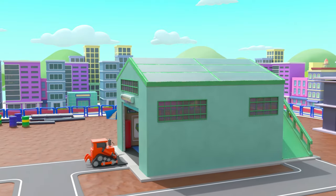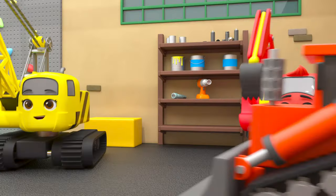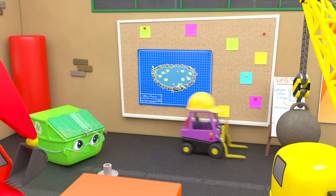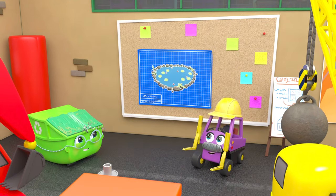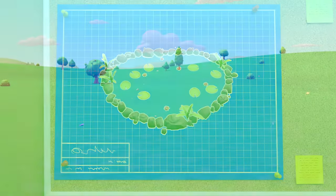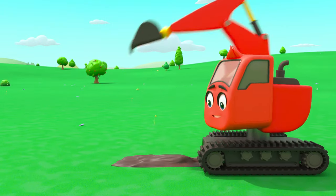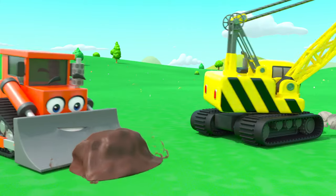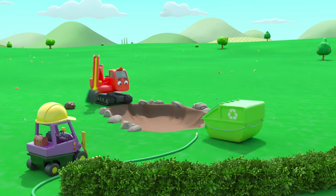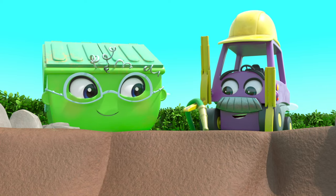It's a bright sunny day at the construction HQ. Aw, Bump hasn't quite woken up yet. He doesn't like mornings. Here are today's plans. They're going to build a pond. How exciting! This'll be so much fun! First, it's up to Digley to dig the hole. Good job, Digley. Next, Bump pushes the dirt away and Daisy puts some stones around the edge of the pond. Great! Now all that's left is to fill it up with water.